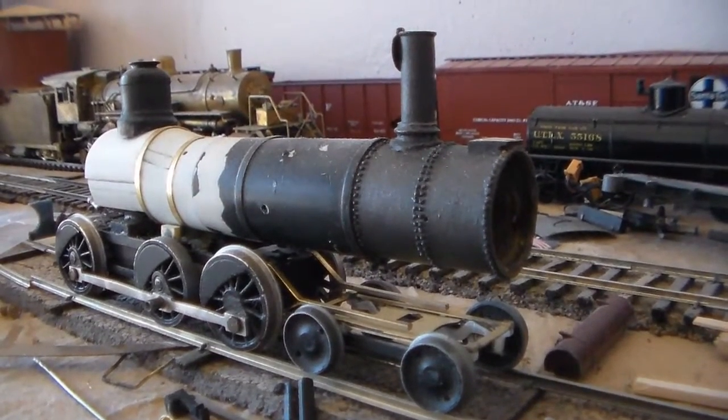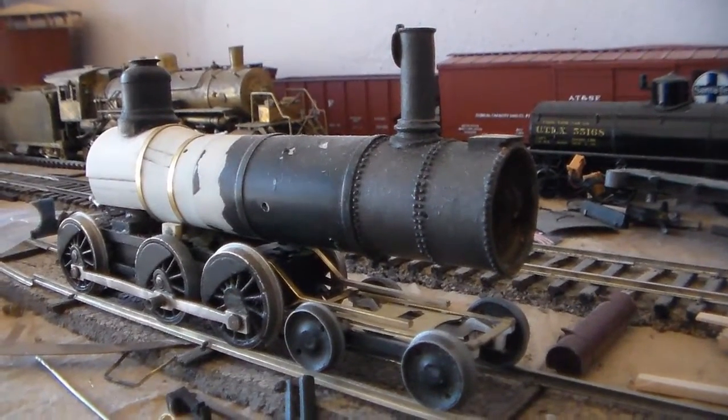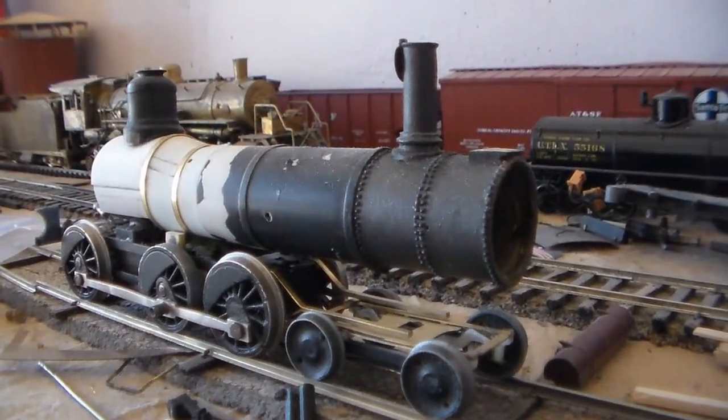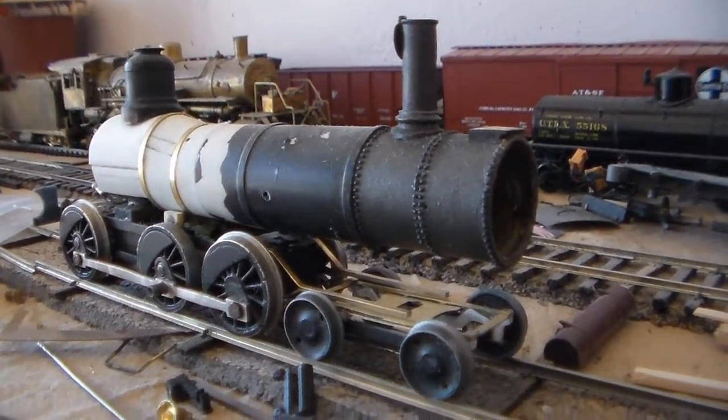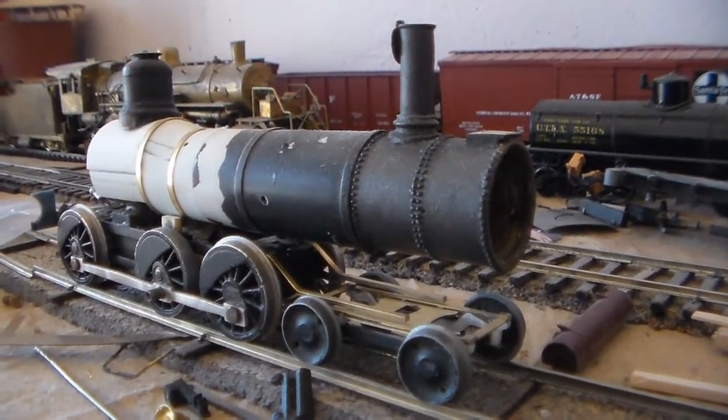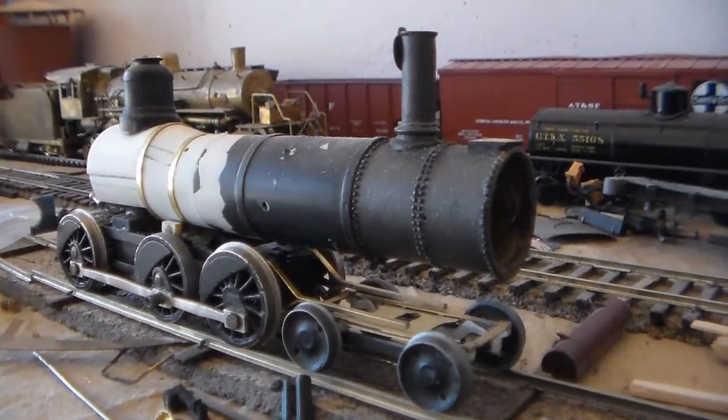For the record, the locomotive still runs fine. I just haven't operated her in probably close to a year, but I'm hoping as soon as I get all this work done that she'll become a main runner again, as I really miss having more than one locomotive, and the 30 right now is my only engine.